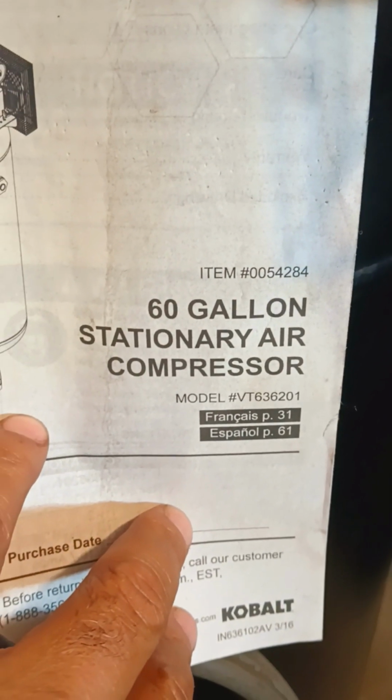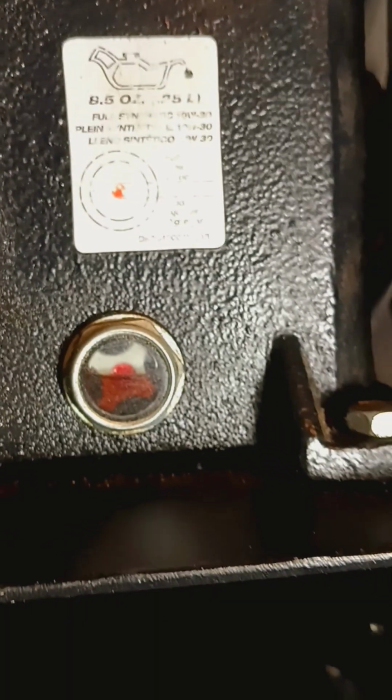But I don't know what stationary means. I'm sure inside this book it'll tell you what stationary means. Let's see what we got in here. To show y'all this, all this stuff in here. Everything is all good. Got a little sand in there. Everything is in working order. There's the oil. There's too much light on that. It tells you about the oil.